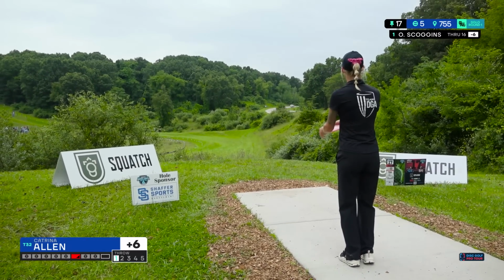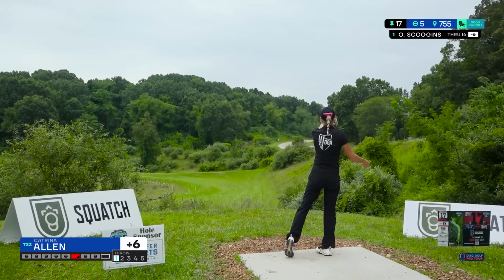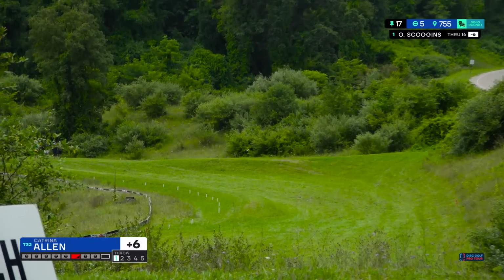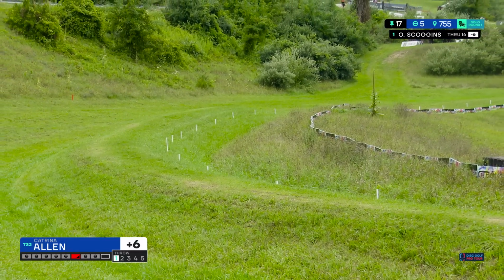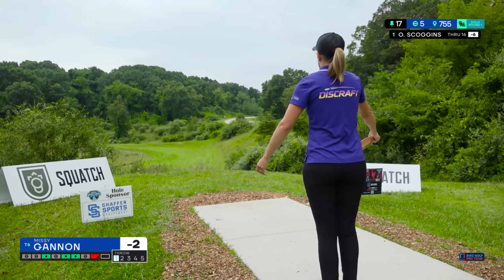Yeah, that's the problem. As soon as you show that hyzer angle, it tends to find the OB. You need to push really straight. Like, this is in danger. Yeah. And that wind was the perfect direction, right to left and ahead, to just push your disc straight left.